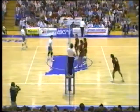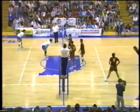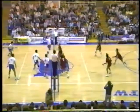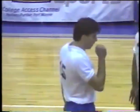Serving for the University of Southern California. Along his side is number 13, Pat Ivy. Number 5, Nick Becker. Number 10, Brian Ivy. Number 4, Jason Perkins. And number 11, Leon Devaney. And the first kill of the match goes to number 15, Fred Malcolm.